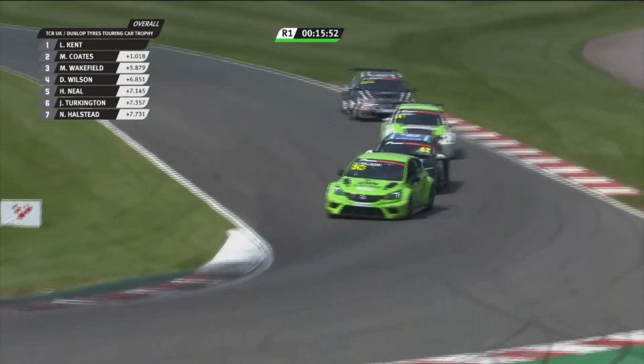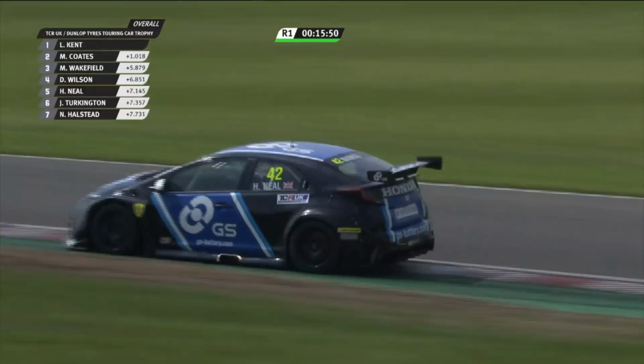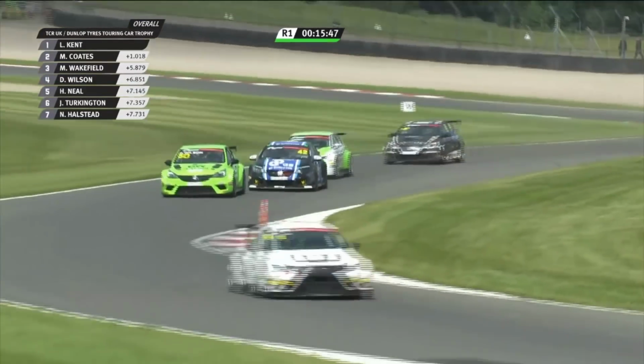This is fabulous racing, Scott. Yeah, regardless of how many cars, these guys are putting on a proper show here, showing exactly what touring car racing should be and is in the UK.